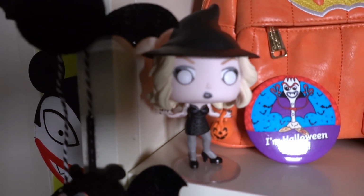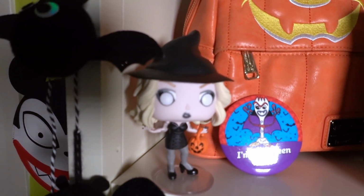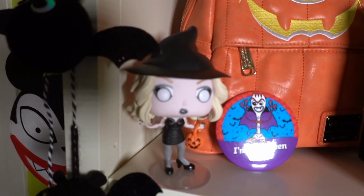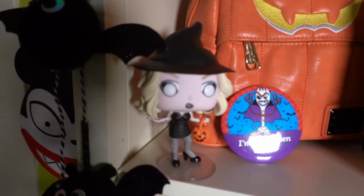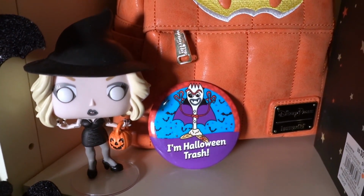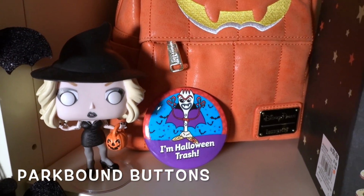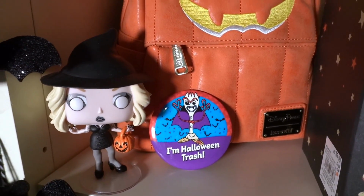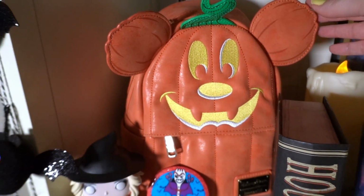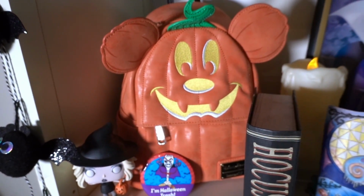But she is here having all of the Halloween fun in her witch hat, her little tights, and her pumpkin clutch. Now next you'll see this button. I got this button in a Bibbidi box, and it says I'm Halloween trash, and it's got Forky and he's a Dracula. That's literally me. I am Halloween trash. And then we have the Mickey pumpkin bag that actually came out last year in the Disney parks.